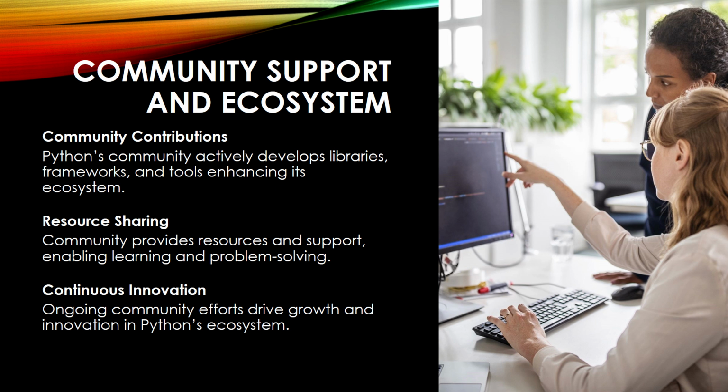Python's community is amazing. People contribute libraries, frameworks, and tools, and share resources to help everyone learn and solve problems. This keeps Python growing and getting better all the time.